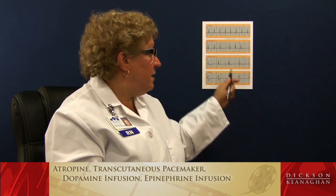So we got atropine. We got the transcutaneous pacemaker. We have a dopamine infusion, and hopefully the patient will stabilize, because if not, we'll have to hang up an epinephrine infusion. So epi infusion at a 2 to 10 microgram per minute drip. So bradycardia always takes down everyone. Atropine, TCP, dopamine infusion, and an epinephrine infusion. So that will help us treat a symptomatic bradycardia, and primarily we're speaking about second degree type 2 and third degree heart block patients. So I hope that helps you in remembering the treatments for symptomatic bradycardia.